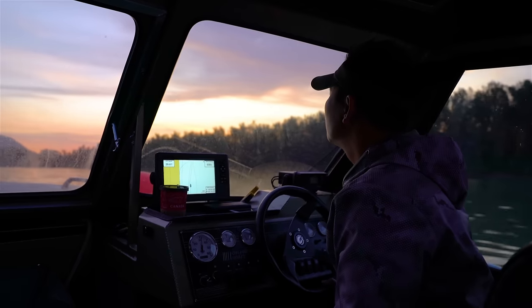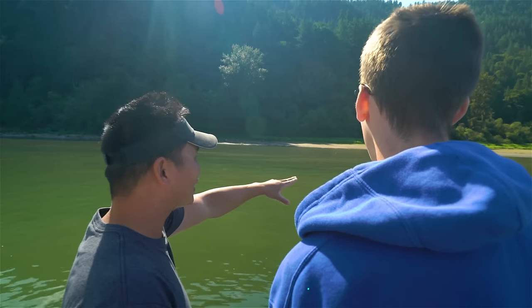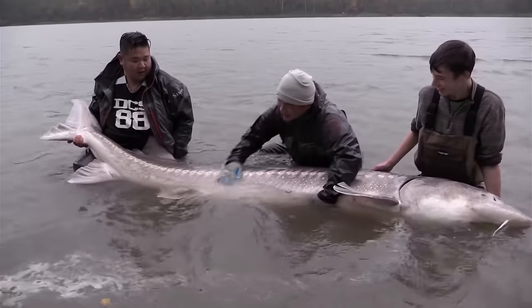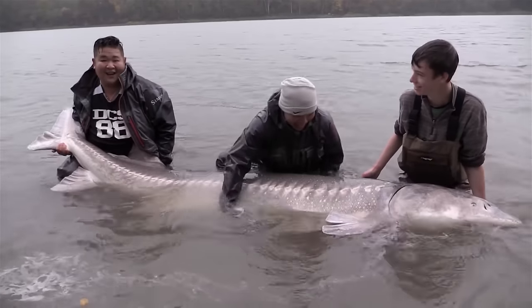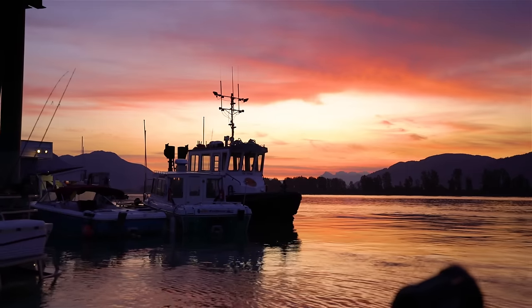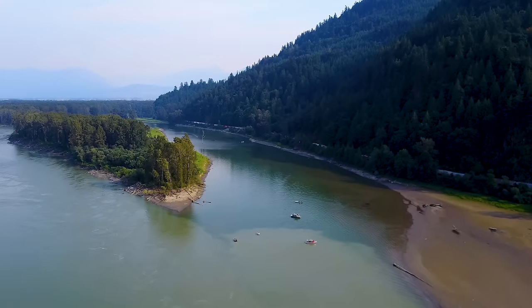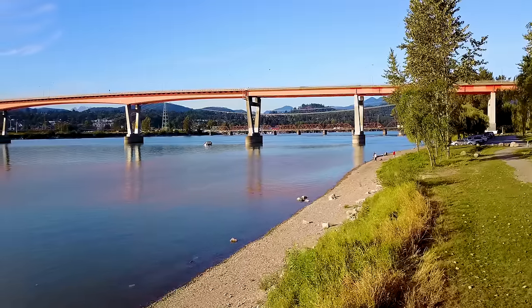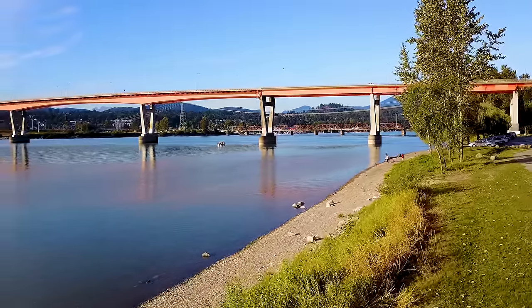The day was going to be spent on board Lang's boat. We met Lang 3 years ago, and he, alongside Justin, his friend, helped us land our biggest ever fish, a 9-foot-11-inch sturgeon from the Fraser River. This time we were back on the Fraser, fishing a slightly different area, but hoping we could have the same luck as our first visit to the country.